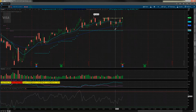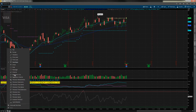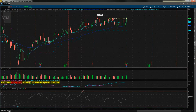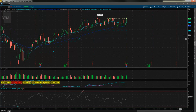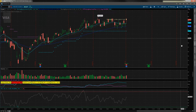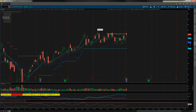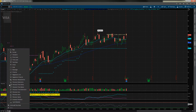So anyway, we've got a little earnings play on Visa. It is tomorrow. This trade expires tomorrow. It expires at the end of the week. Let me just shift the screen down a bit here. Okay, I've just sold a 87.90 expiring this week.